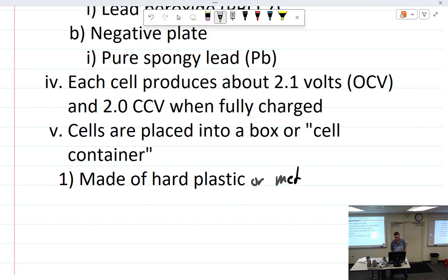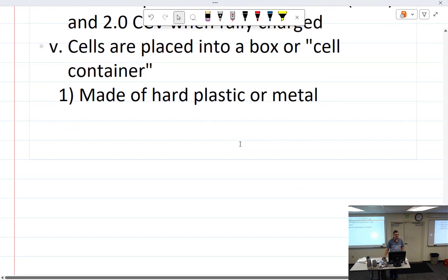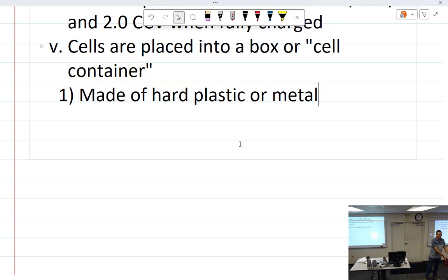So, what kind of metal would they use since it's producing electrical type? Well, I'm glad you asked that because even though my notes say that, it's sort of not true, and I will explain why. If it is a battery like this, where we have the plates floating in there, a lead acid battery such as this has to be a plastic container. It cannot be metal. That would not work as far as I know. That would be very bad.